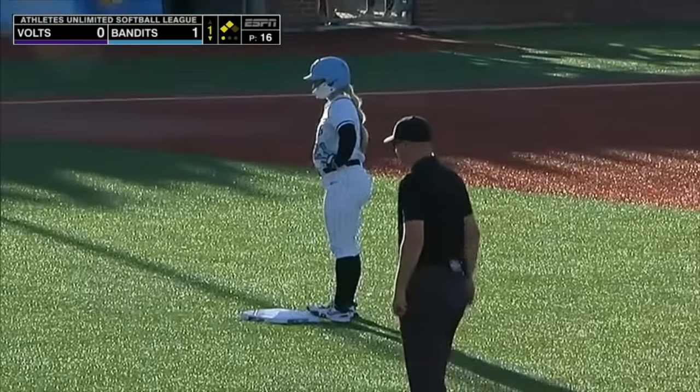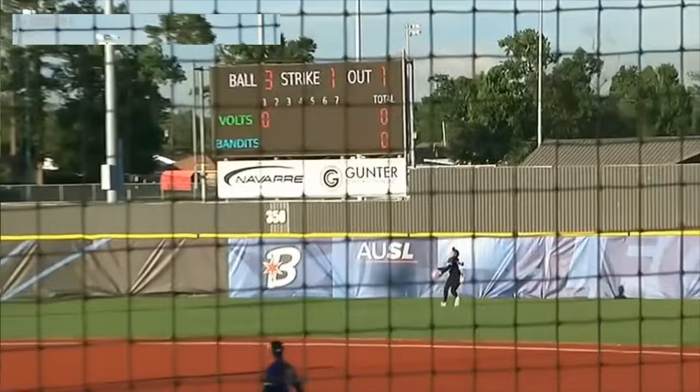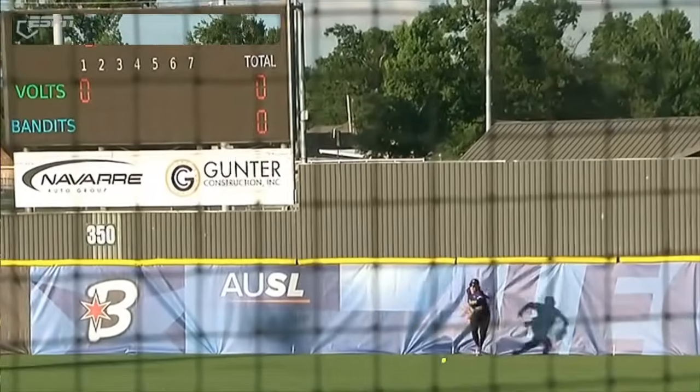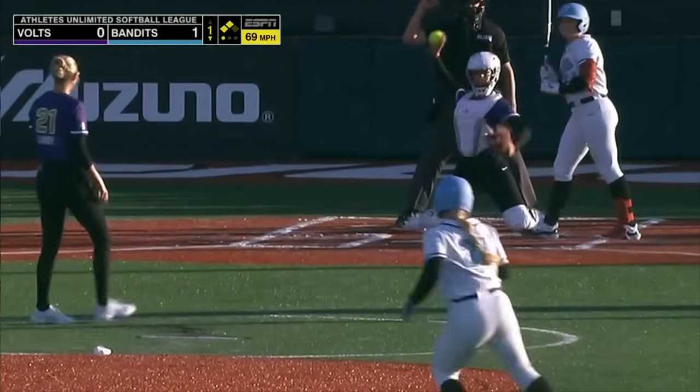Finds herself in a hitter's count and just flushes that changeup to the right side. Sits back on it, wasn't fooled at all. It didn't look like, in fact, she thought it was going to get out of here. A couple of steps out, looked like she was going to watch that ball go over the right field fence, over Romero's head. First run of the board scored for the Bandits.